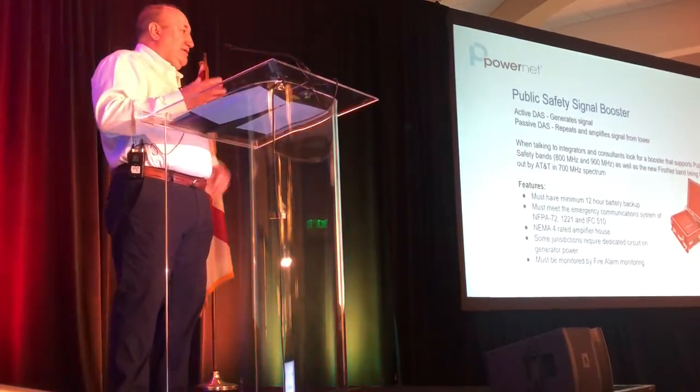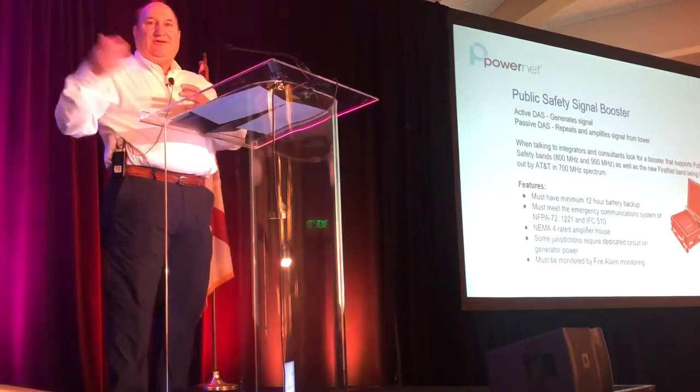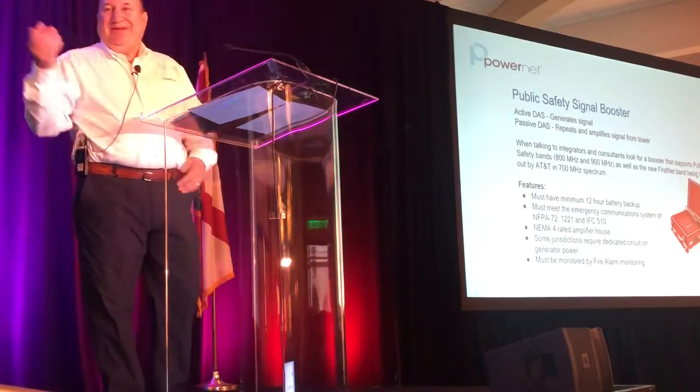The NEMA 4 enclosure simply means that they actually take about 90 pounds per square inch of water pressure and shoot it at the device for 10 minutes, and it has to be able to do that without taking a leak. I shouldn't say taking a leak.